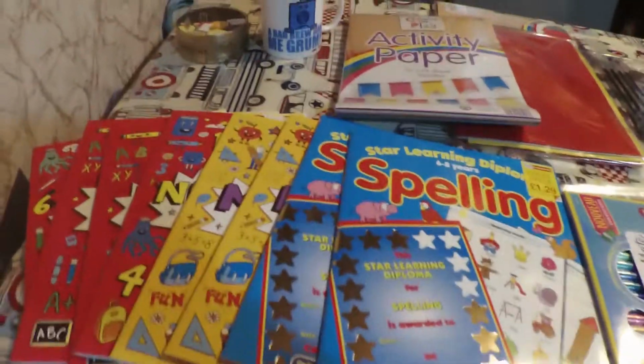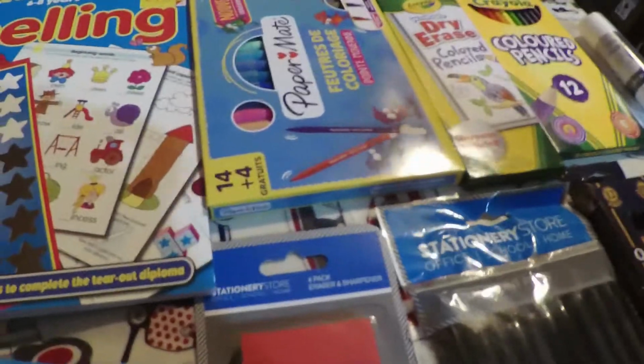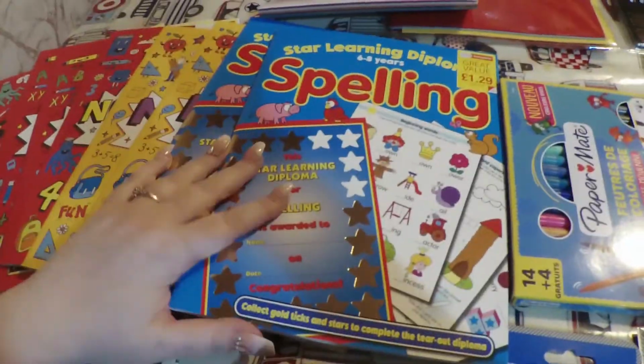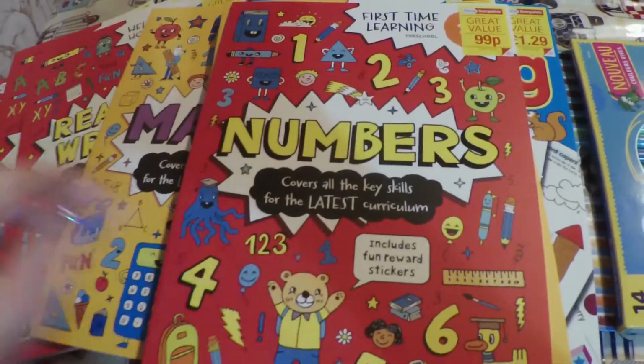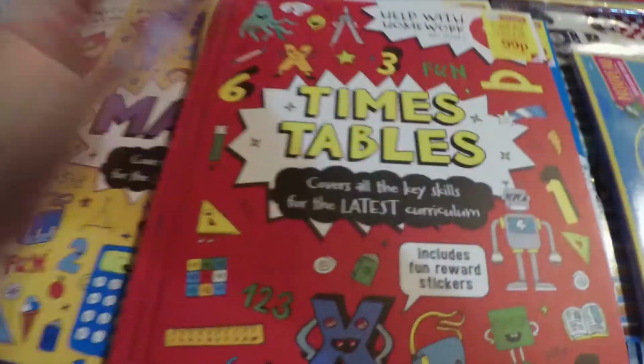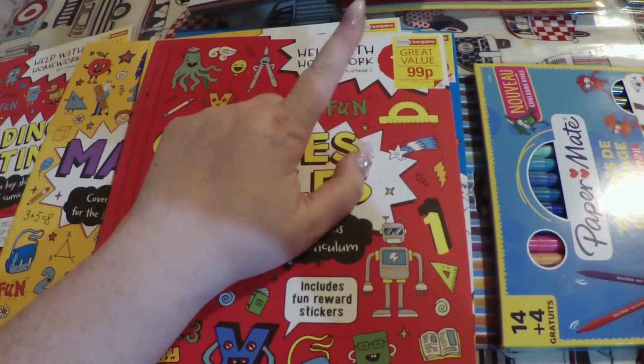So this is our most recent shopping for homeschool. Now basically with homeschool we've just done a top up of the things that we actually need. So all we've gone out and done is a top up of the activity books. So we've got spelling, we've got maths, there is numbers and reading and writing and timetables, and these are the help with homework, and these are Key Stage 2 books. And if you look, what a bargain, 99p, and they were at Home Bargains.